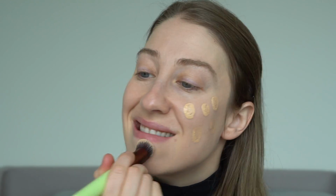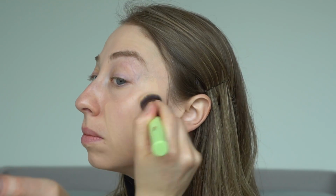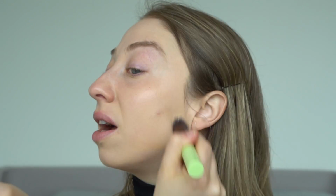I don't have any additional light on. I'm just sitting on my bed right now, but I'm facing the window, and I think natural light is the best way for you guys to actually have a better sense of how the foundation looks and finishes on the skin. So I figured I would just keep the setup super simple for you guys today.